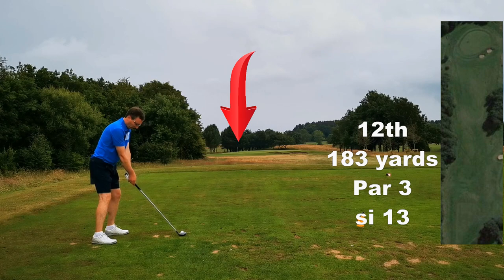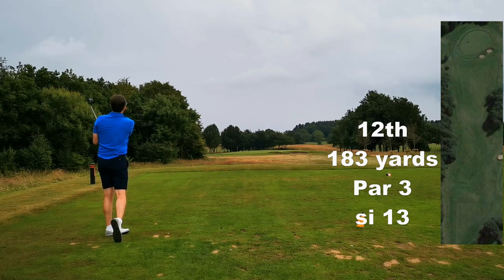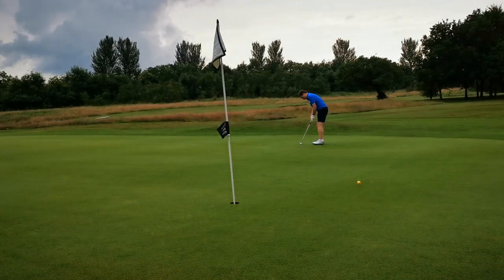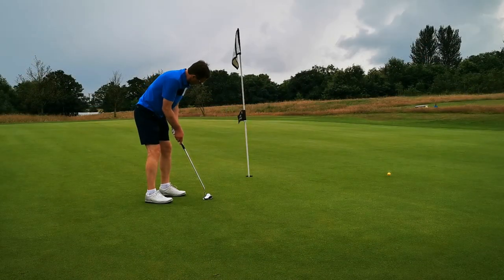Par 3, big bunker right. Neil goes hybrid and I went 4-iron. Just turn over a bit. Shot. Whoa, whoa, whoa. You're nowhere near.